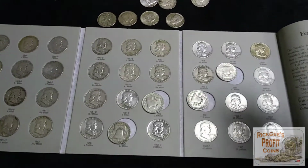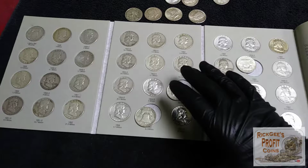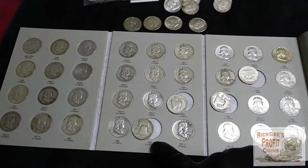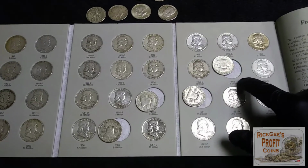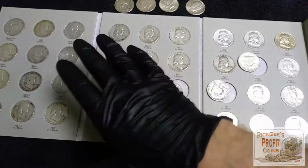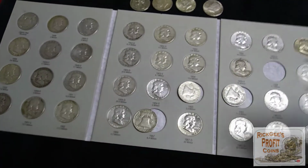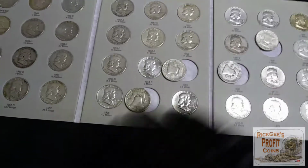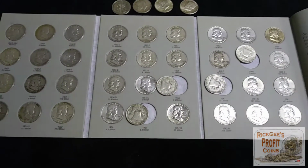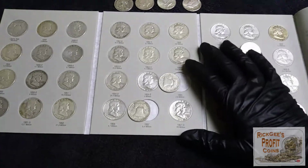All right, so this is what we have. We will have a full Benjamin Franklin book. Hopefully I'm able to find the 57, the 55, the 61, and the 1960 so that we can have a complete set. I'll just trade these out. I don't know, it's like 63s and 61s. That's a 63 there. But hopefully I can just trade them out, put the complete dates and mint marks in this book, and give that away. That is going to be the main prize.